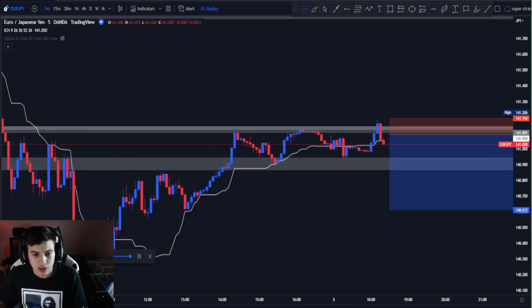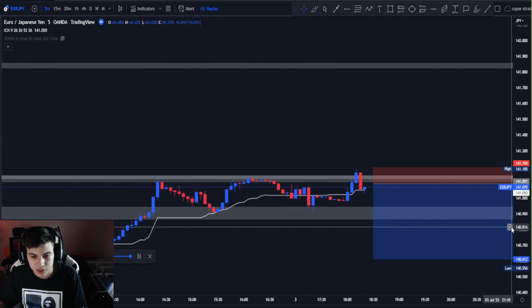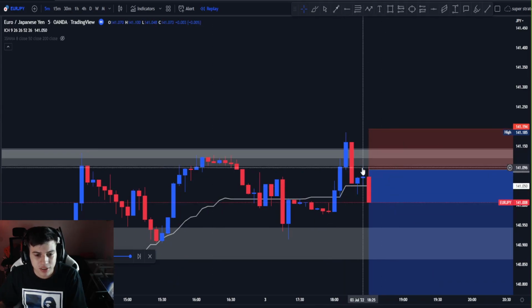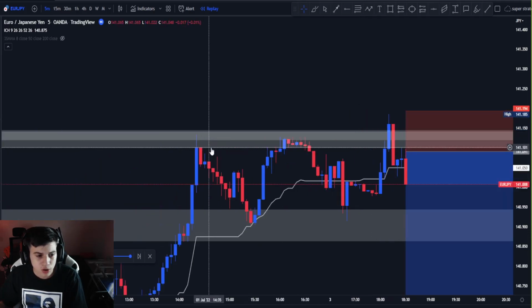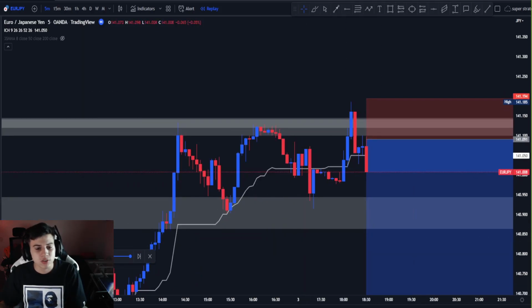Now remember what I was talking about on the previous setup over here. We retested this level as resistance. Now pay attention to what happens here. Pay real close attention. Boom, boom, boom. Where do we form a resistance at? We formed a resistance at this clean level. Price came up, resistance was formed at our previous level of resistance, correct? So we understand that we're on the right side of the market at that point. We understand that price is ready to bleed.